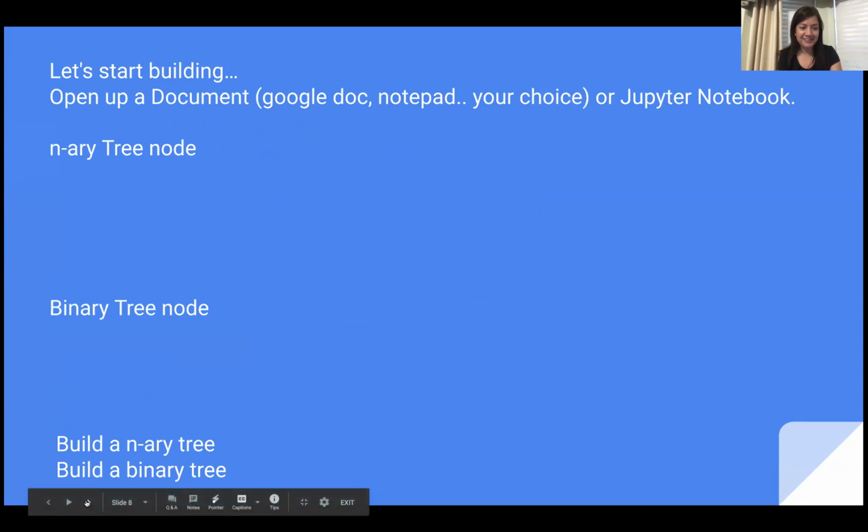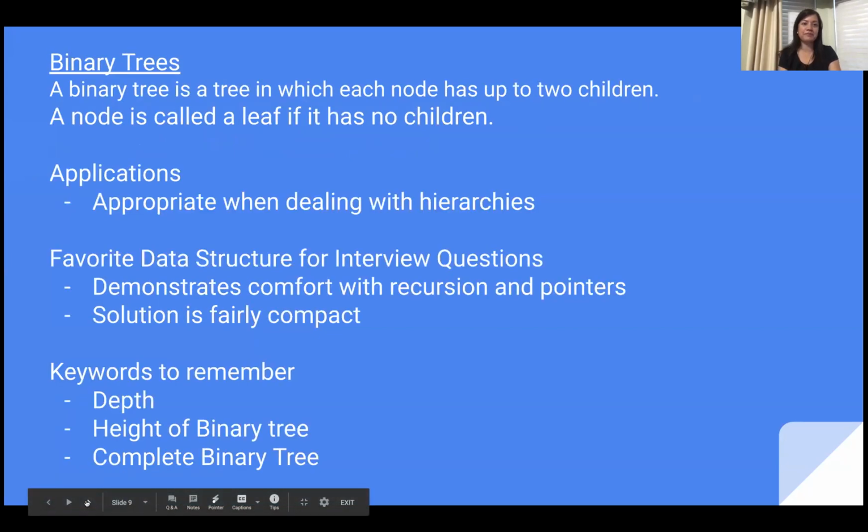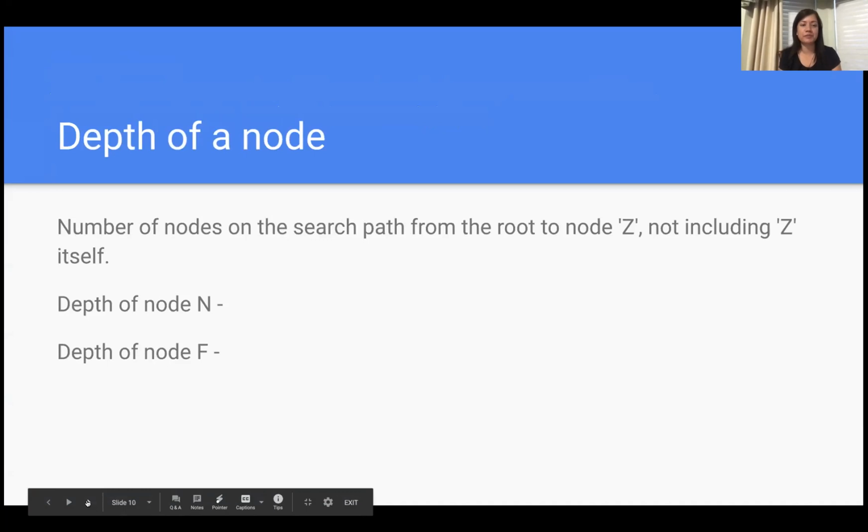All right. So you probably may have missed this part. This is just the slide covering what I had gone over. So you haven't missed much. This is the important part. These are the keywords to remember. So the depth of a node.